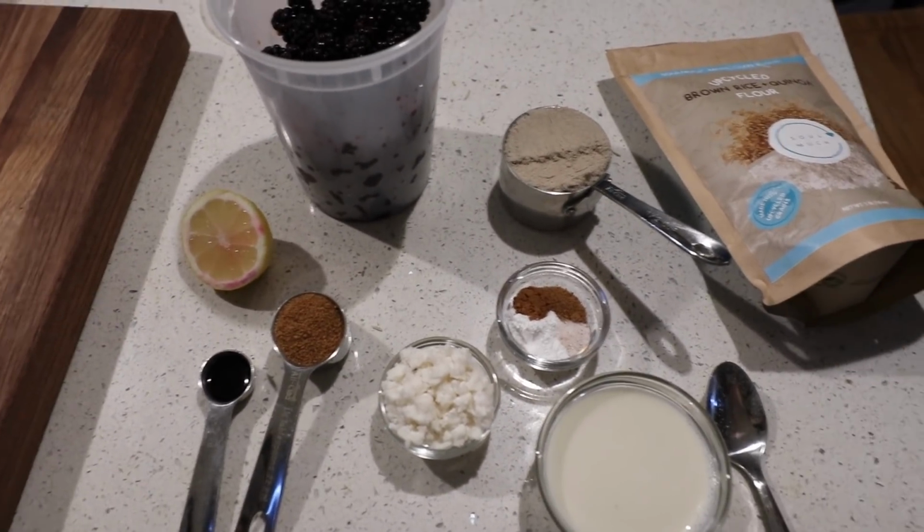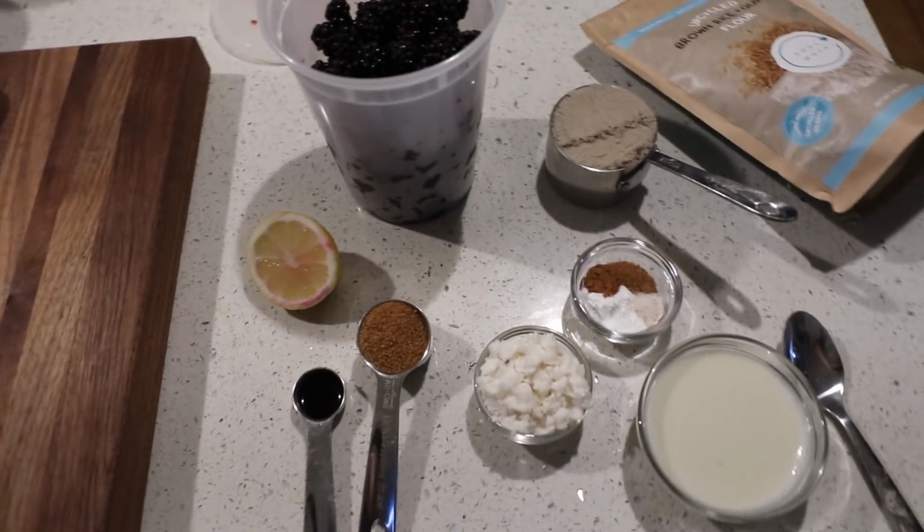We're going to test it in this recipe today. I haven't cooked with it before, so I'm not really sure how it's going to work. But either way, I'm sure it's going to be great.